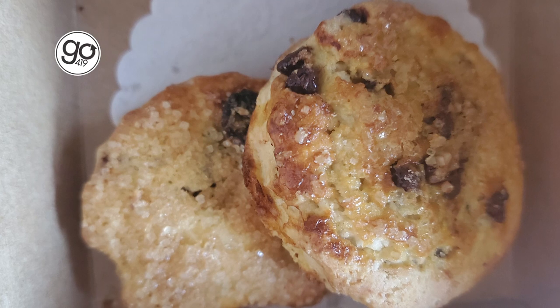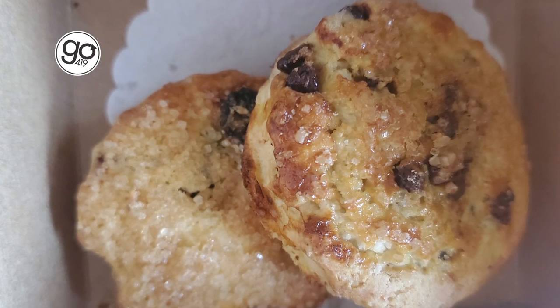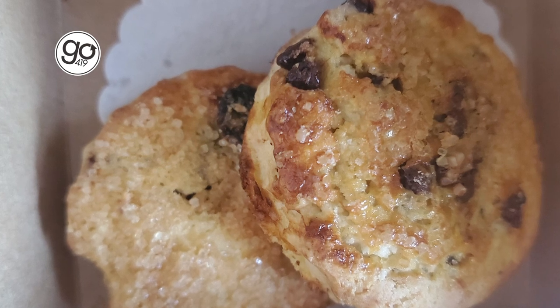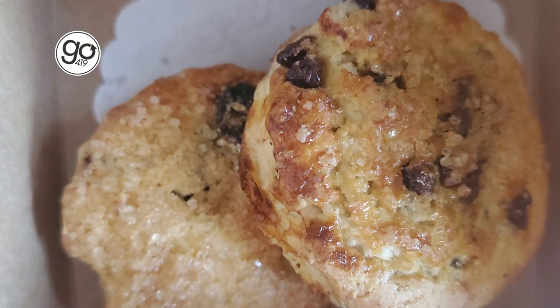That is perfect for a scone. They obviously know what they're doing. It's nice and crispy on the outside, but it gets a little bit softer as you go inside while still maintaining the structure and that texture that you're looking for with a scone.